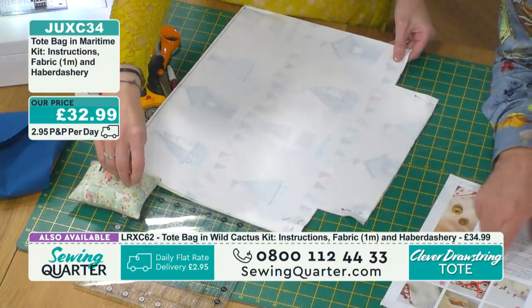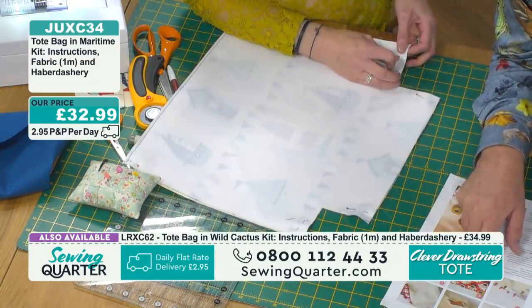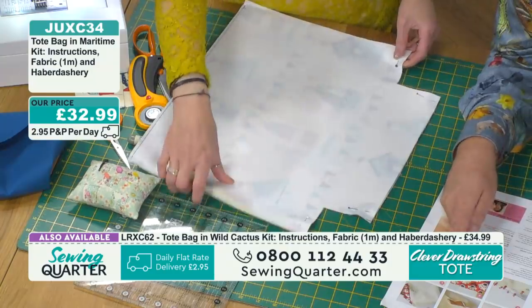She's got a lovely little metallic, it looks like leather, handmade label there. It's cute, isn't it?